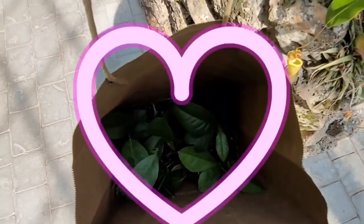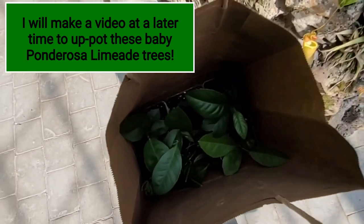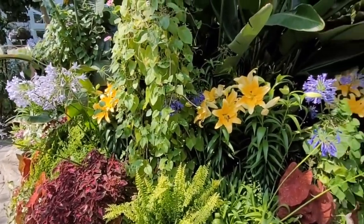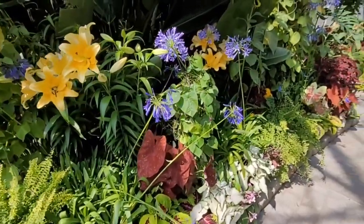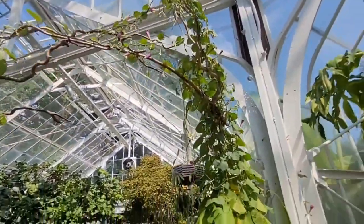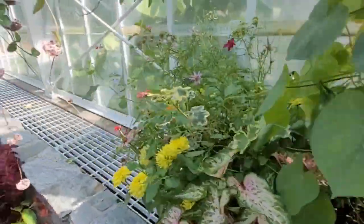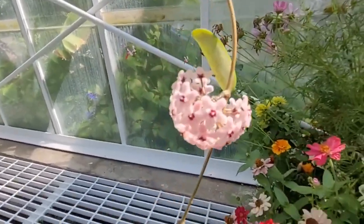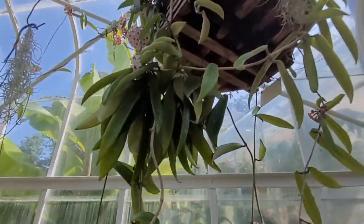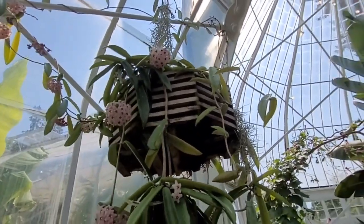Taking these babies home. Oh, this is so beautiful. It's free to get in, so I don't feel so bad spending so much at the gift shop. Ooh, the breeze feels nice. Ooh, that's pretty. Wow. What is this plant called? That's cool.